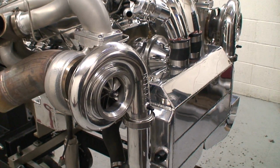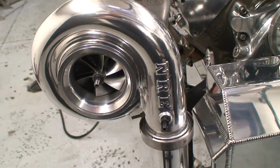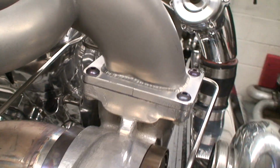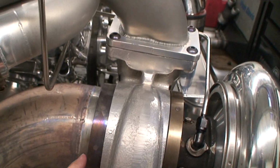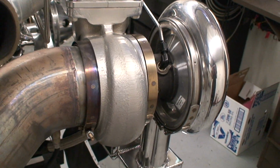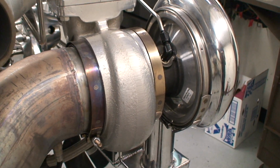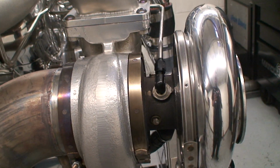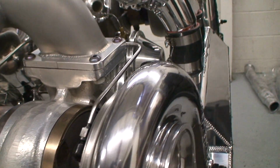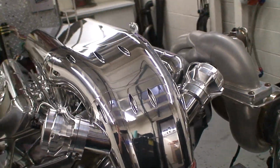Take a look at these bad boys. Just a beautiful turbocharger. V-band inlet, V-band outlet on the intake side, V-band exhaust outlet. Now this can be either 5 or 4 inch V-band, so you don't have to run a transition. So if you want to run a straight 4-inch pipe, we've got a V-band for that. If you want a 5-inch, we've got a V-band for that, with no transition. You can see the nice AR ratio. And this thing just kicks ass. Really excited about this engine.